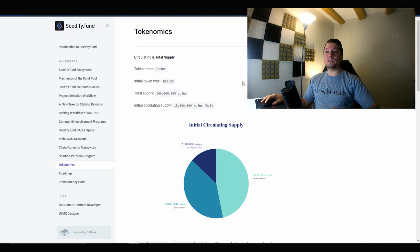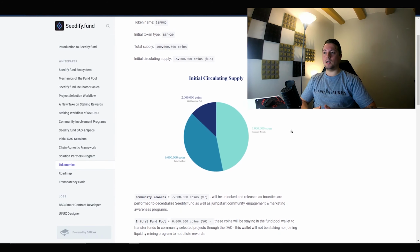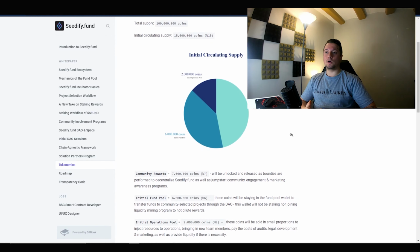I want to discuss the tokenomics of Seedify because I believe that it's going to play a very crucial part in the success of this project. So the total supply is going to be 100 million tokens, but the initial circulating supply is going to be only 15 million. So they're going to set away 7 million for the community rewards, which will be unlocked at the release as bounties performed for the decentralized Seedify fund.